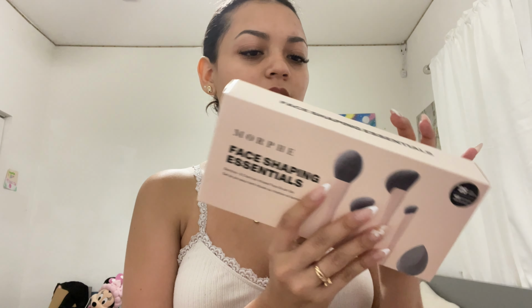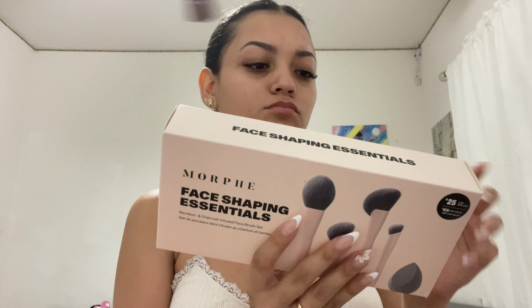And then I got some brushes because I don't really have that many brushes. If I'm not mistaken, this was 25, and I think it was like 15. And it comes with a contour brush, a complexion brush, and I think this is for eyeshadow, and a sponge. And yeah, I don't know what the other one is for.